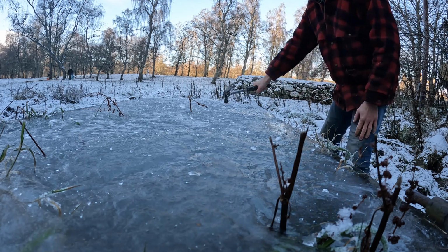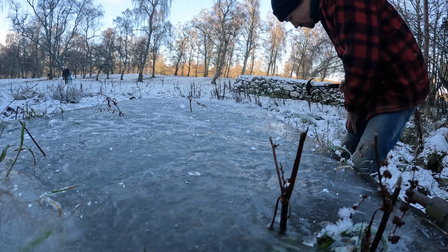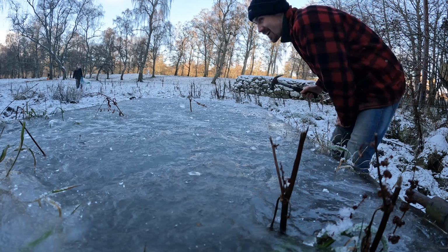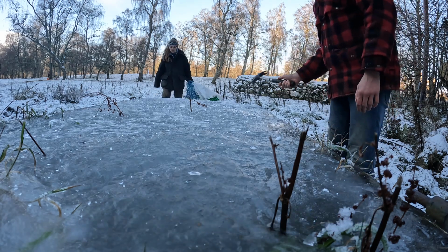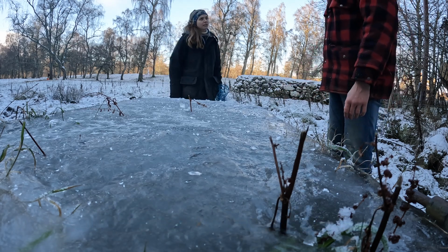Huzzah! Oh! Right down the welly. Good thing about wearing wellies is that they're waterproof, but they have a big hole at the top. I think she's struggling to walk here, so I'll just get a tub of water from the burn and just bring it to her later with the pail or something.